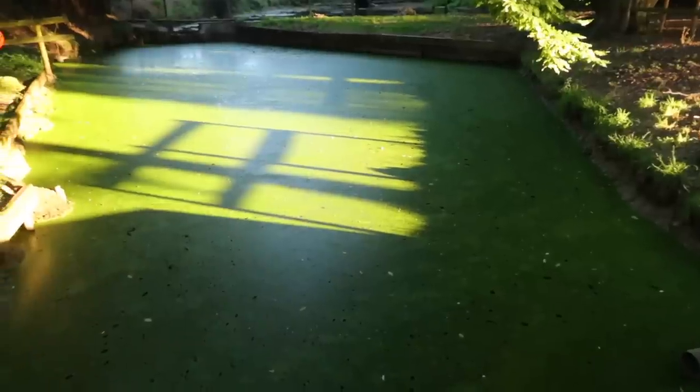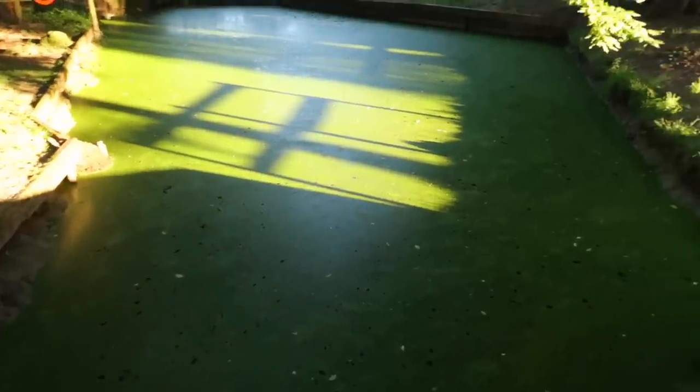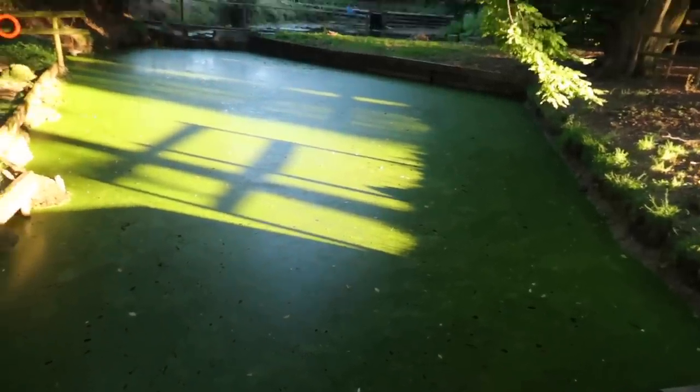Medic. I know someone who used to think that was green concrete and run on it. Shout out you, you nutter.